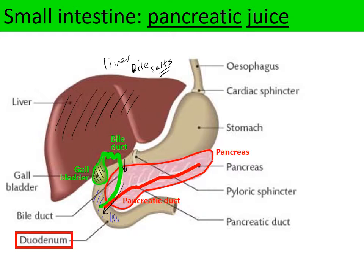But the pancreas as well is another gland. It's an endocrine gland because the pancreas actually makes hormones like insulin and glucagon, both involved in regulating blood glucose concentrations, but it also makes digestive enzymes. So some of the cells of the pancreas, maybe down this end of the pancreas, they actually synthesize different enzymes which get released down the pancreatic duct down into the duodenum. Now these include things like pancreatic lipase.